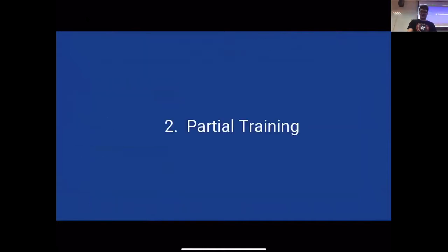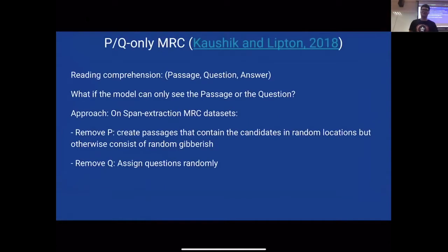Next part is, this work is about partial training on machine reading comprehension. For reading comprehension tasks, there are usually three parts: the passage, the question, and the answer. By right, the model should need to know all these three parts in order to make a prediction. Even for humans, that's the case. If you don't know the passage, how do you get the answer? Or if you don't know the question, you also cannot get the answer.